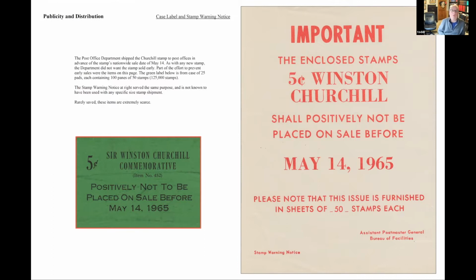As today, the Postal Service does not want stamps put on sale before the official first day. So these are two items that they employed to help prevent that. This green label over here on the left: when a post office would order a case of stamps, which means 25 pads, so that's 125,000 stamps, a rather big order, they would slap one of these labels on it just to make sure the post office knew not to put those on sale before the day after the first day, which here would be May 14th.